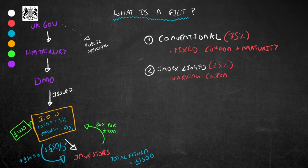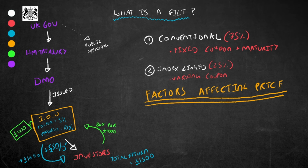So we've looked at what a gilt is, the difference between conventional and index-linked gilts, and that they are traded on the London Stock Exchange. But what factors affect a gilt's price? Well, one of the main factors is faith in the UK government's ability to pay back the coupon and principal on the issued gilts. So far, they have never missed a payment to investors and it is seen as a relatively safe investment. However, of course, if people start to lose faith in the government and think the government might go bankrupt in the future, then the gilts will lose their value.